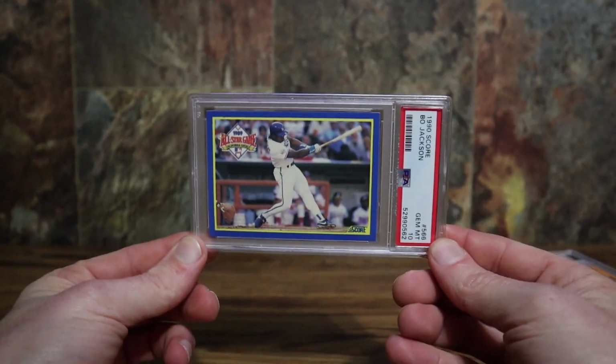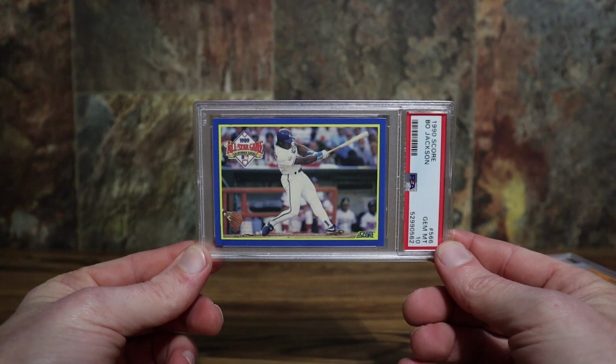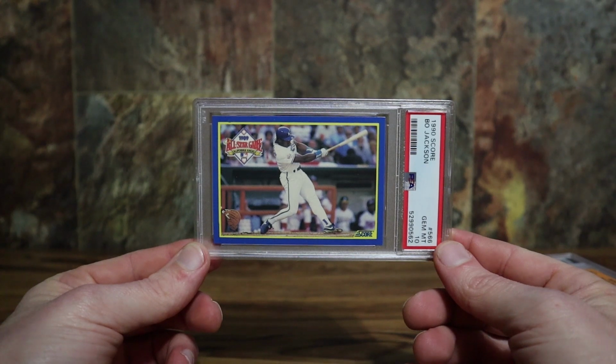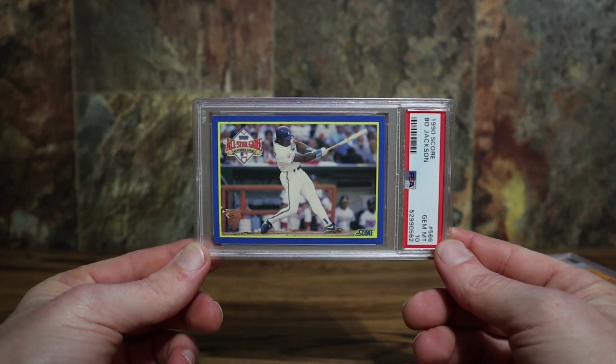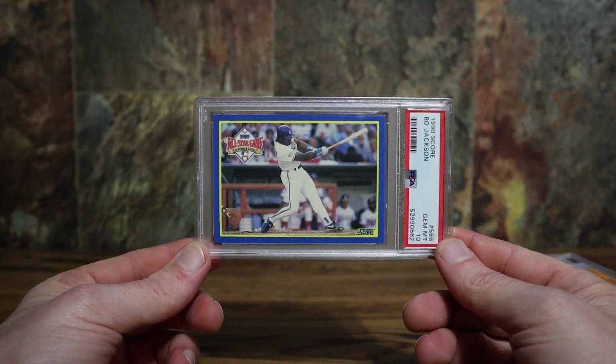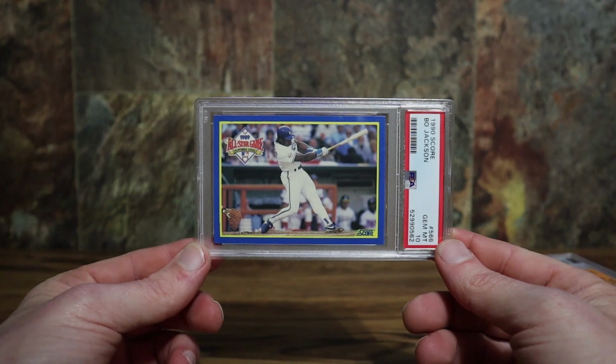Let's see here. Let's start off with some Score. I know I got some Donruss from the '90 set, but we'll start off with Score. The All-Star Game Bo, PSA 10. With this '90 and '91 Score, especially '91, you're really looking at the edges. Some of the cards, like the first round draft pick cards, like who would be in there, like Chipper Jones.